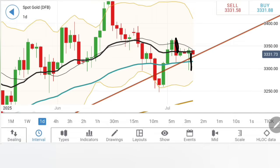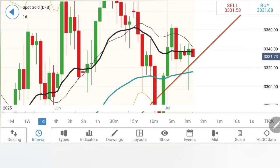See what a pullback we have seen here. It is closed in green after showing a massive pullback. But interestingly, look at the top here. The top here are placed at the same zone, and thus it is very, very important. If gold today trades beyond 3350 and then 3362, 3364 zone, we have to stay bullish.